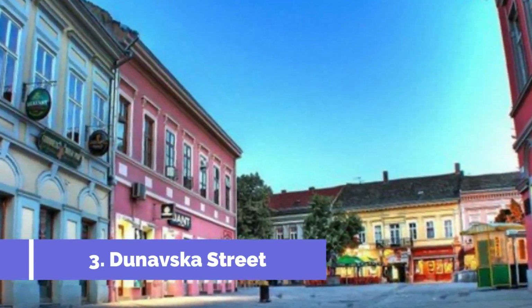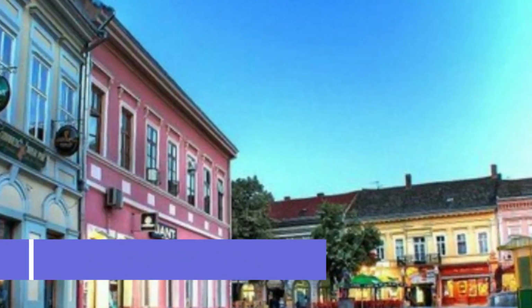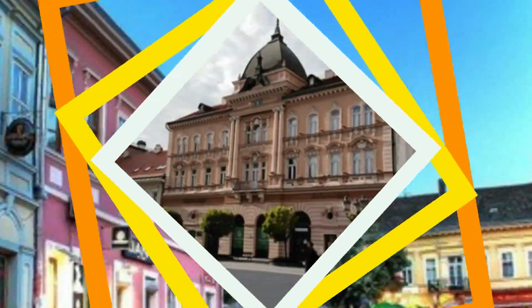Number 3. Dunavska Street. There's no better jumping-off point for an amble around the city. Dunavska, Danube, Street is an east-to-west thoroughfare that is partly pedestrianized and lined with stately mansions and townhouses.